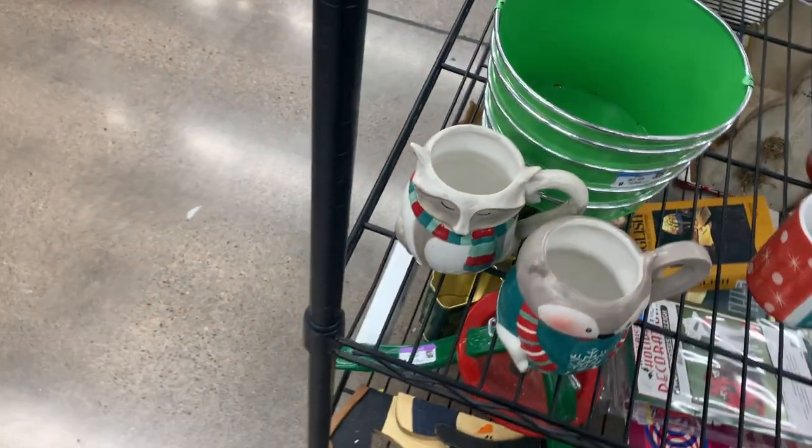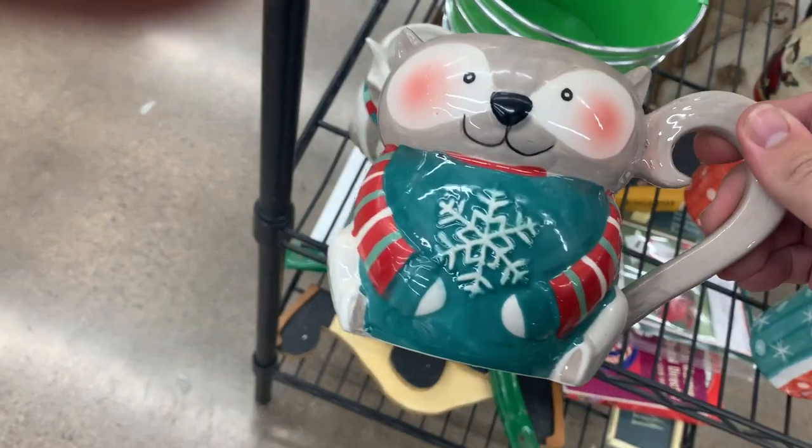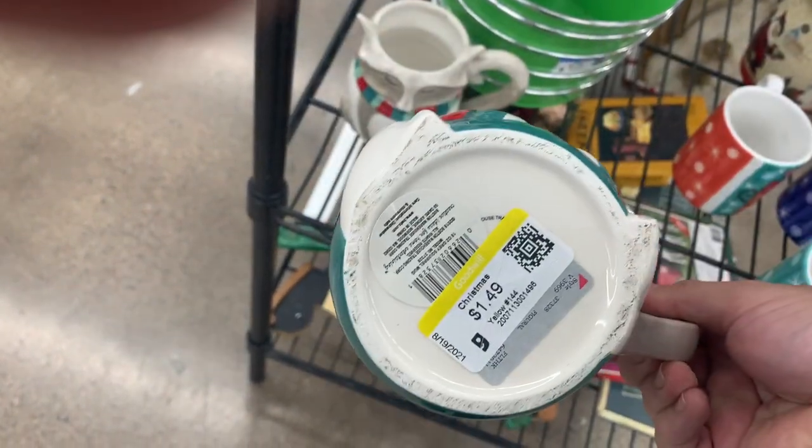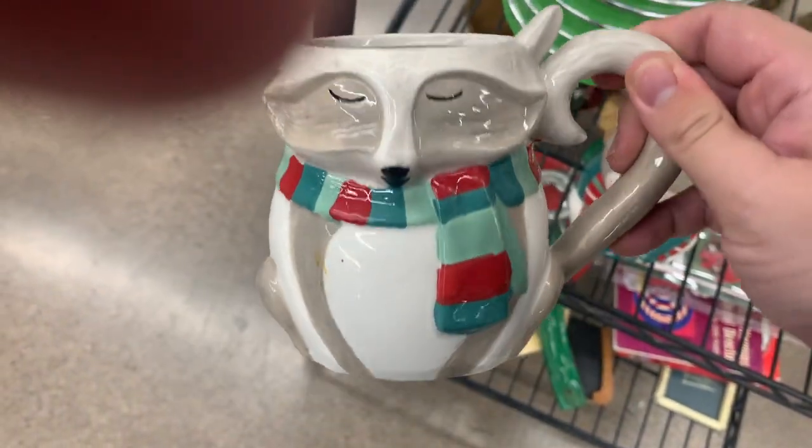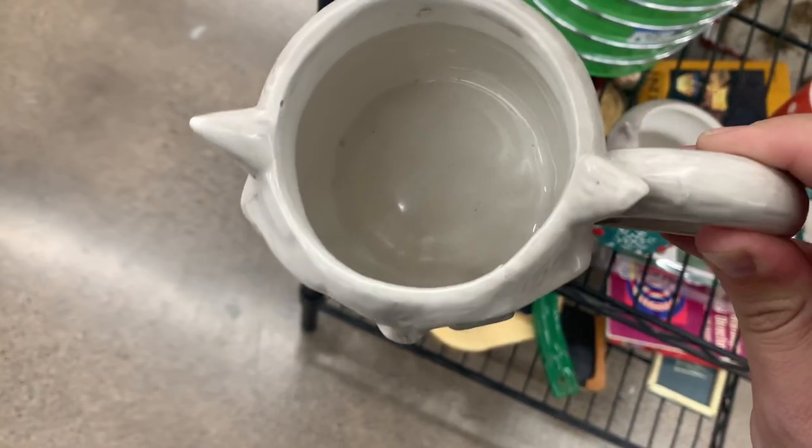Mugs were absolutely adorable, but I just passed up on them because unfortunately they did have a few cracks in the handle, but they gave me so much Johanna Parker vibes, and I just love them, but I had to leave them behind.